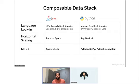With Python, it's actually a lot more composable. Instead of having these big monoliths, we have these small composable units that we can put together. And because we have these small composable units, we can use interop C++ and Rust libraries. So things like PyArrow, PyIceberg, and Daft are actually written in native languages like C++ or Rust. This lets us have the best of both worlds, where we have very efficient libraries but still use them in Python. This is the same paradigm that PyTorch and NumPy use as well.